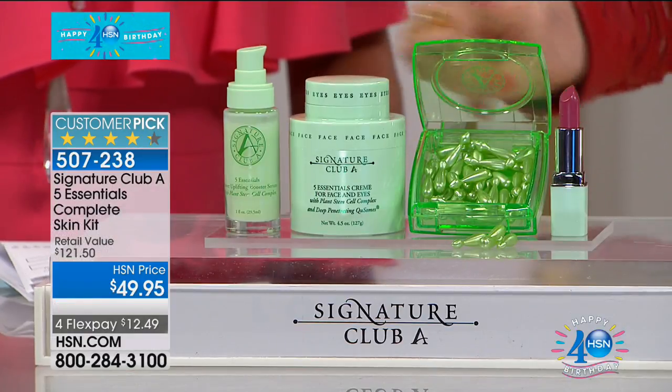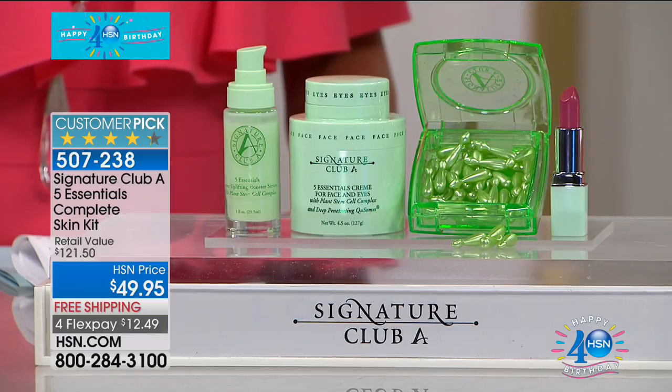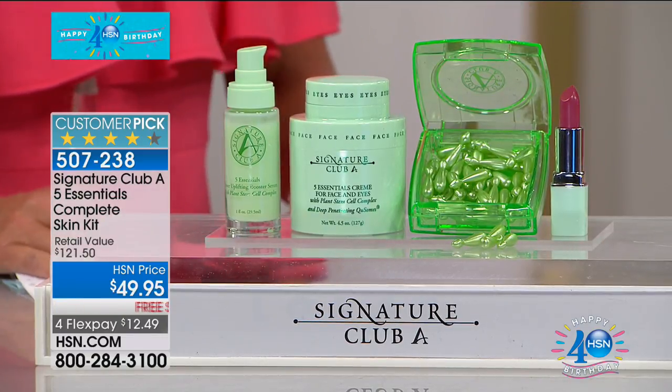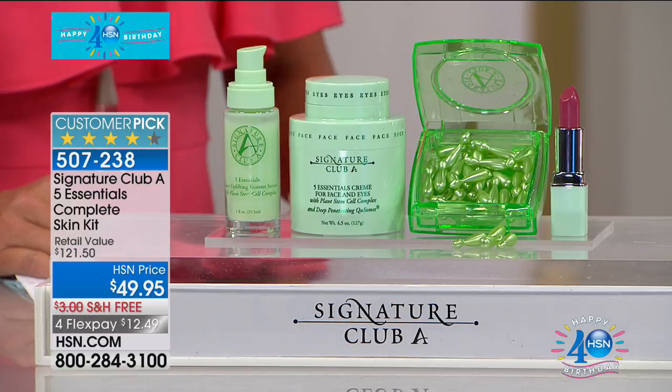Five Essential cream, retinol capsules, and your retinol lipstick. What are your retinol capsules? Well, first of all, they're re-engineered. We had these on the market for years. The pharmaceutical company that makes my cosmeceutical capsules came to me and said, we are now able to make a retinol capsule that is a 12-hour delivery system.